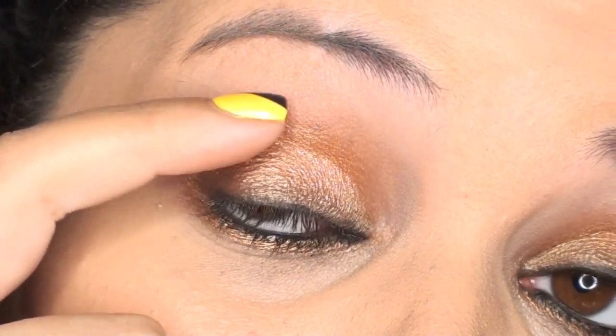However, I don't necessarily feel like it makes eyeshadow smokier. What I do think is that it makes them more intense. It makes them just have a little bit more kick to them. I am wearing a very coppery shade right now, and I don't feel like I would have gotten this kind of intense payoff if I had just worn a regular primer. So this is where the primer is, from here to here.